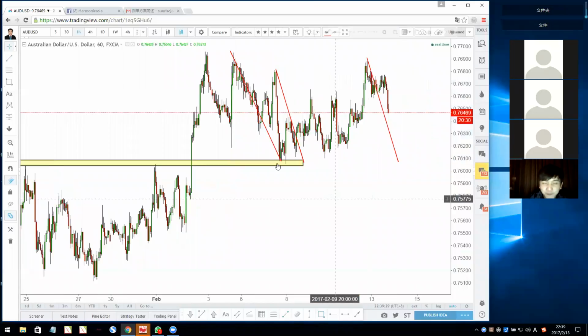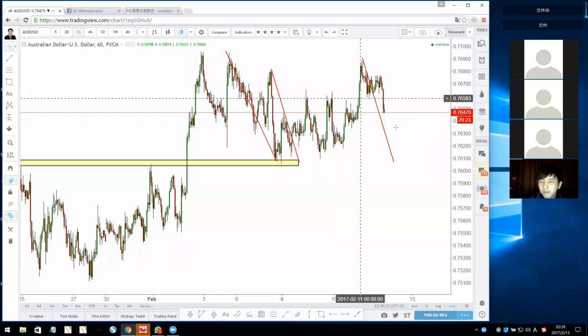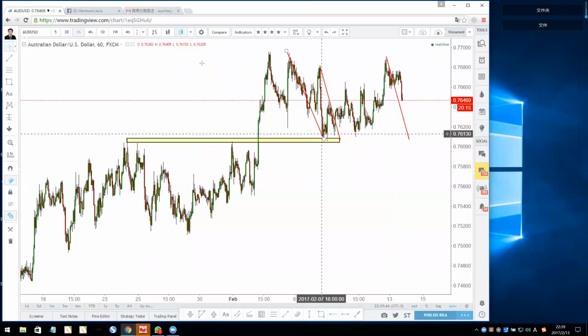Okay, so actually it gave me 3 times of shorting opportunities. I win 80 pips, 70 pips, another 80 pips. Okay, at some position, that's okay. Sometimes it just pulls back again, but don't worry, because every time we still have very decent trading opportunities, right?